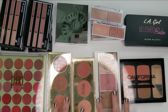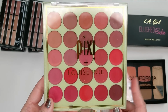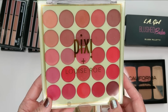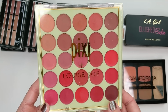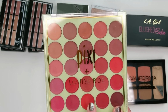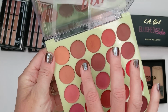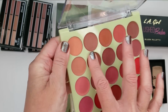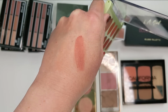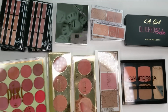Okay, so as far as drugstore blush palettes go, I do have one cream version, and I have this one from Pixi, which I just got very recently. It was a collaboration with Louise Roe. I did show this in a video, and I have been absolutely loving this. It has like every shade of cream blush you could ever want. You can use these on your lips as well, just like the Milani ones that I really love. These dry again to a powdery finish, and they're just so easy to work with, and the colors are absolutely stunning. So really excited about this one.